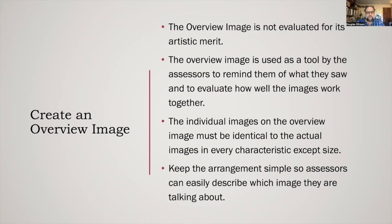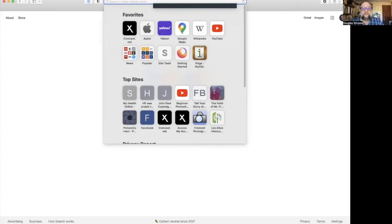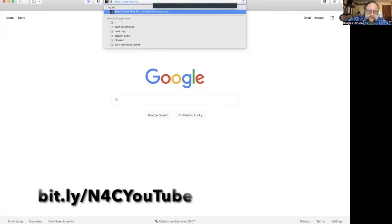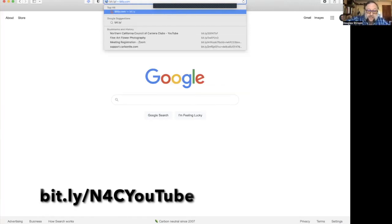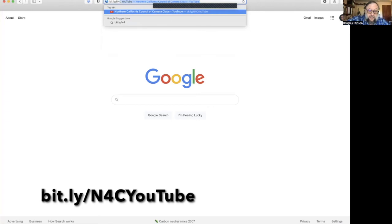The actual instructions for making an overview image and a statement of intent image are in separate videos, and I will now show you where to find them. The videos that show you how to make an overview image and a statement of intent image are located on the N4C YouTube channel. To get to that channel, type into your browser bit.ly/N4C YouTube.